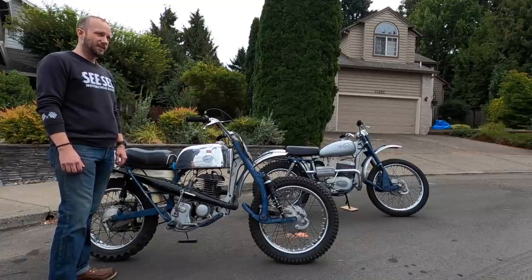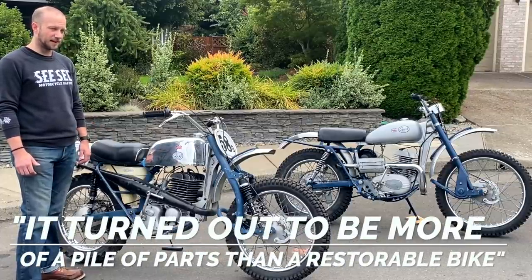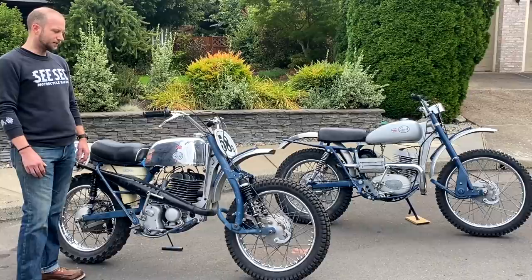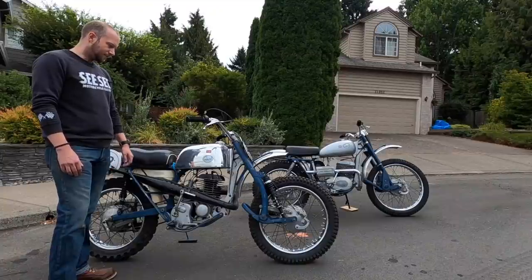So I picked it up. And it turned out to be more of a pile of parts than an actual restorable bike. But I started to take it apart, learned a lot about the engine and how it worked. I was able to sell some of the parts off of it to finance another one. And then this one came available.